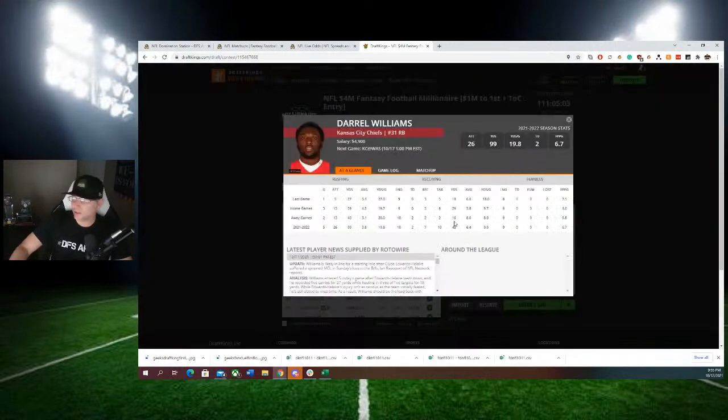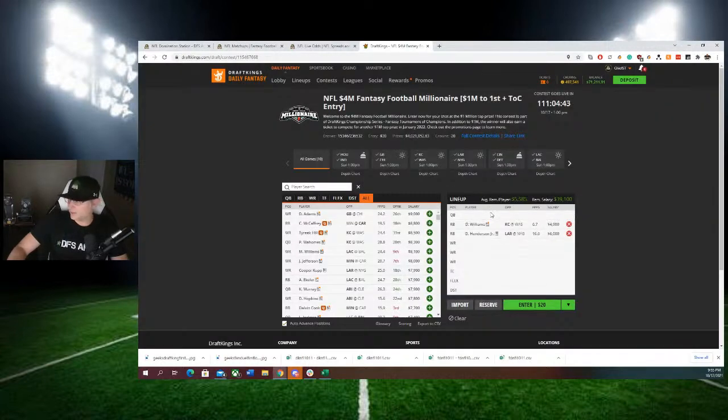And Darrell Williams is part of this game that we want a piece of, starting for Clyde Edwards-Helaire. He gets some passing game work. We're kind of forced to play him. It really comes down to you got to play him. All right, so let's just start our running back position with these guys.